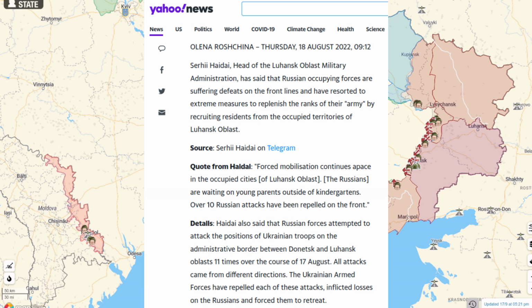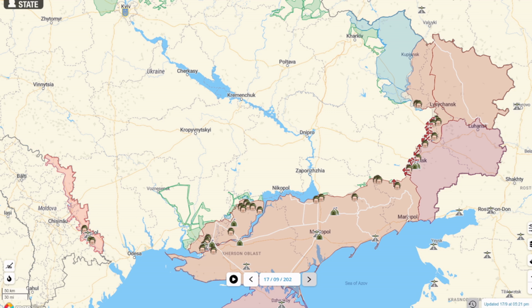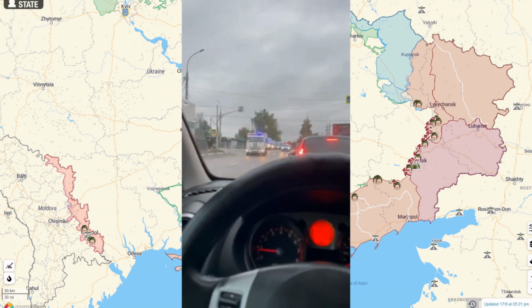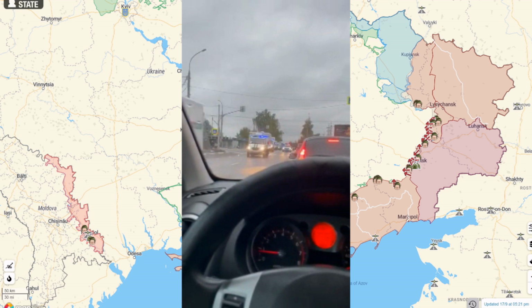Like even waiting for young fathers, so Russian troops from Russia waiting for young fathers, picking up their kids outside of kindergartens. This is again where some of the morale problems are going to start setting in for these occupied regions. And in other somewhat interesting news, there are increasing sightings in Russia of mass transport of prison convoy vehicles in the direction of the border with Ukraine.